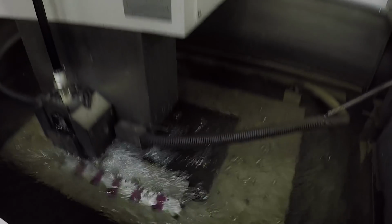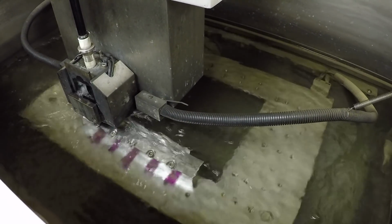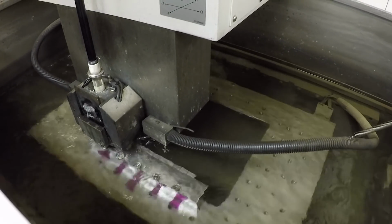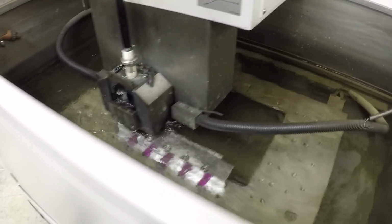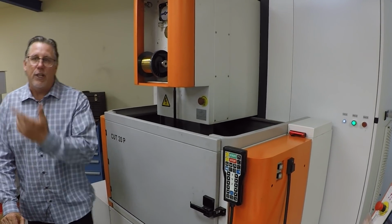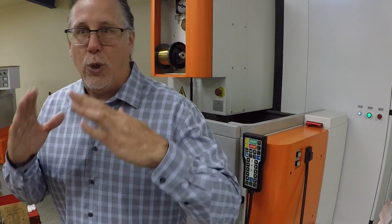This room's climate controlled, so we can split tenths. The cool thing about EDM, even though it's slow, is the tool never wears out. The first part is identical to the last part. When you're building precision tooling, he can set it up, walk away, and make 13 perfect identical parts, versus out there you'd be miking every one, and everybody knows how hard it is to measure an angle. A small taper is a nightmare.